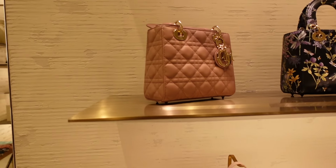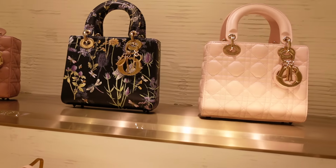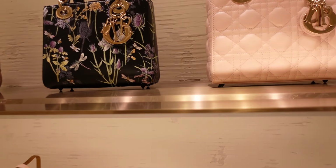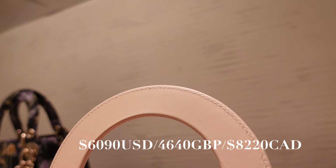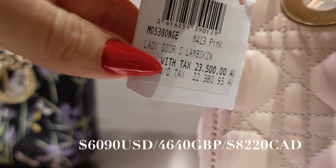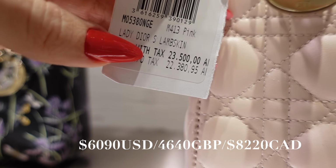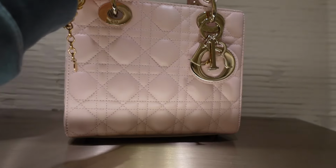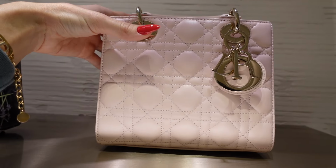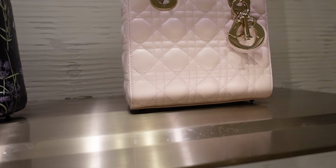And then we have these bags. Little Lady Diors. What is the classic Lady Dior price at? Let's check. This is without tax. It's 1,000 dirhams less, but it's not really a huge difference, to be honest with you guys, compared to just buying it in the boutique.